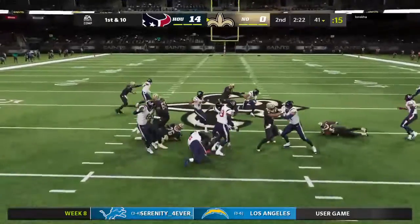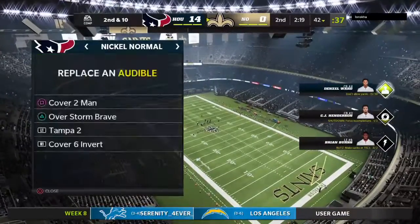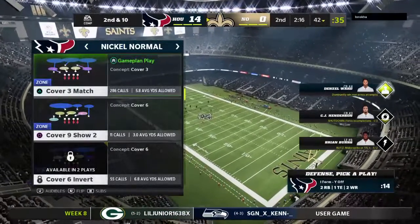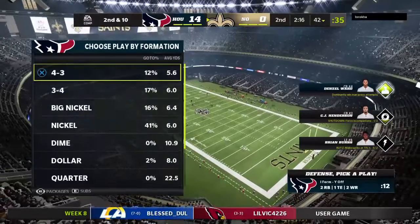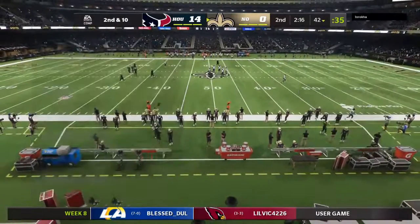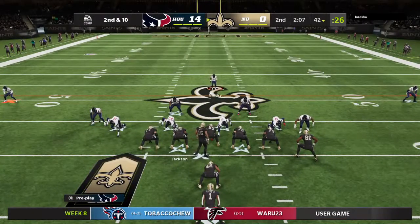On 1st and 10, it's Etienne. Yeah, boy, this defense again really making things tough on him as they stop him for no gain. No gain on that run, and while the team is down, there's still time to come back and win the football game. If I'm the offensive coordinator, though, I've got to think about moving at a faster pace and maybe opening things up a little bit and throwing it a little bit more.